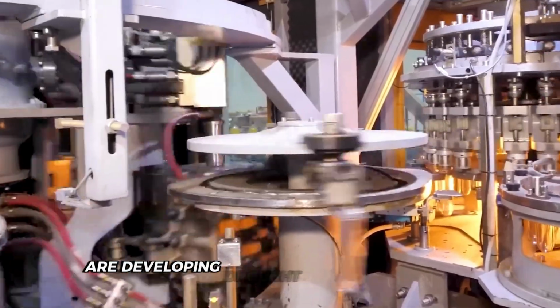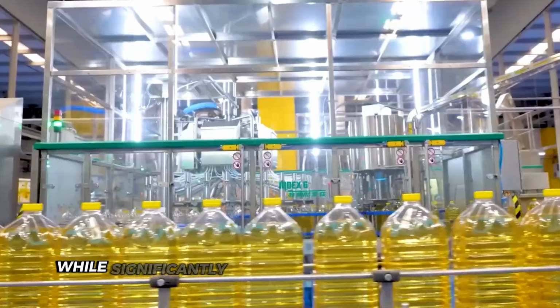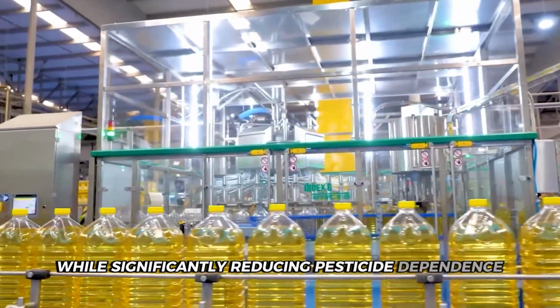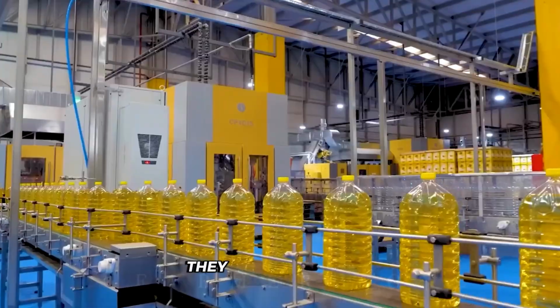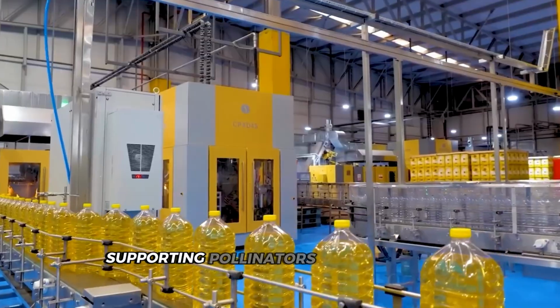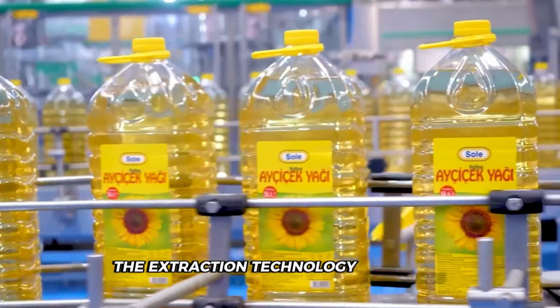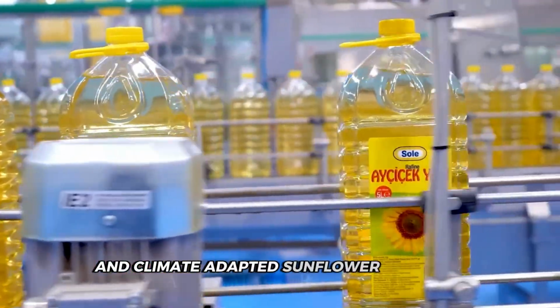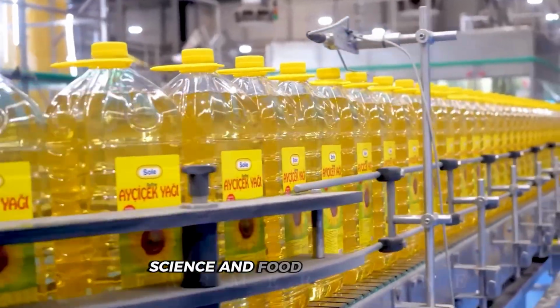Manufacturers are developing drought-resistant varieties that require fewer resources, while significantly reducing pesticide dependence compared to other oil crops. These fields don't just produce oil, they create habitats supporting pollinators and enhancing biodiversity. The extraction technology advances and climate-adapted sunflower varieties represent remarkable achievements in agricultural science and food technology.